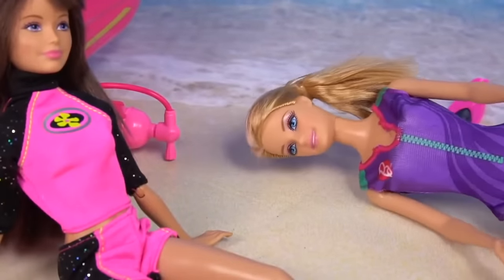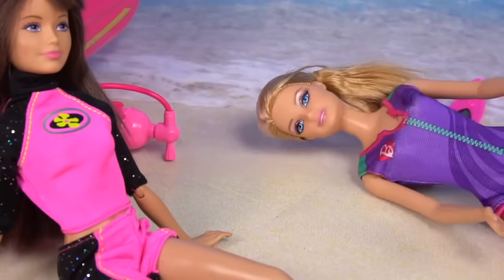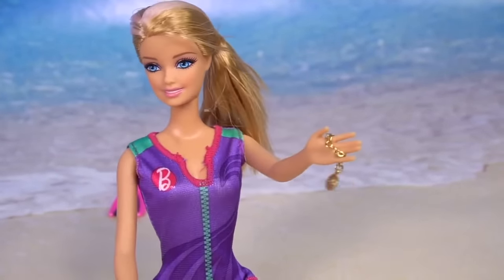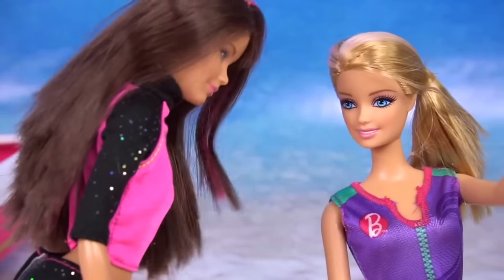Barbie, Skipper, I can't believe it. They saved us. Chelsea was telling the truth. And look, Barbie, look at your wrist. Everything Chelsea was saying was true. We should have believed her. Now, how will we ever see them again? We have to go tell Chelsea.